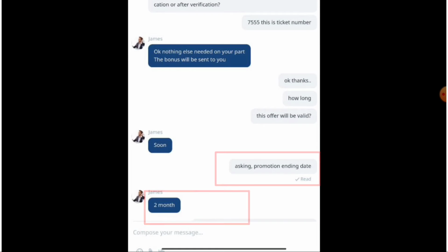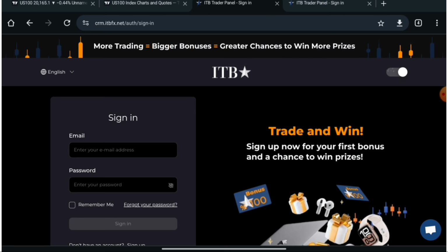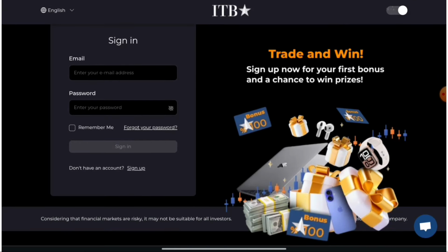And the verification also sometimes takes long, and sometimes you get issues getting the OTPs. There may be some cases where you will struggle to get the OTP, but if you try multiple attempts, you will receive the OTP. Now let's come to the part of how to claim.